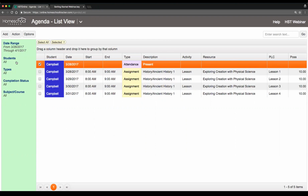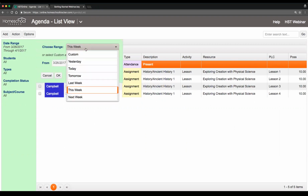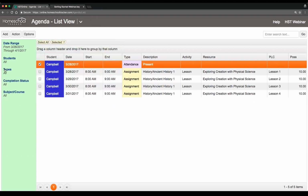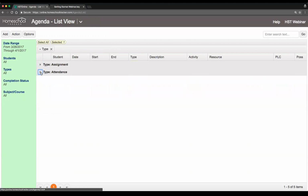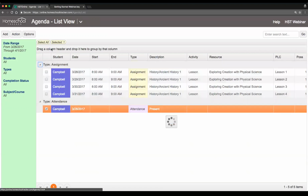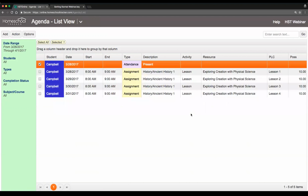Similarly to the calendar view, here on the left, I have my filters. So I can choose the date range that I'm viewing, the students, the types of items, etc. And then here in the middle is the actual data. So for example, all these different columns here, I could sort by these. So if I wanted to sort by date, I could do that. If I wanted to group them, I can take a column header here, move it up here and group items. In this case, I'm grouping them by the type of item that they are, but really a handy way to manipulate your data all at once.